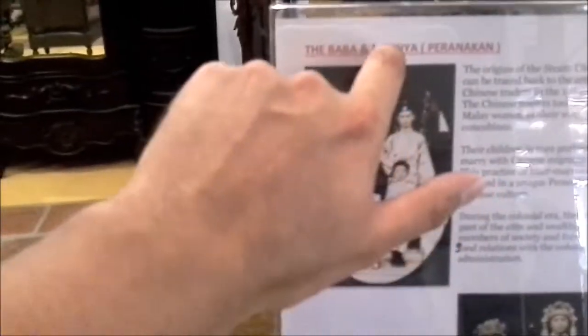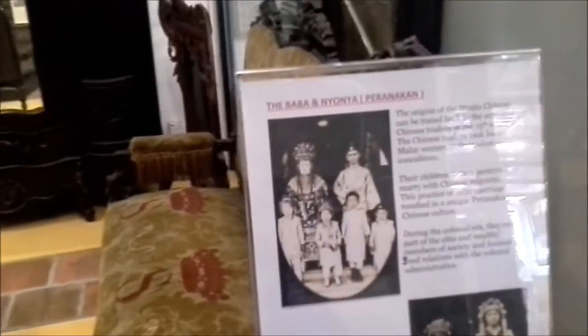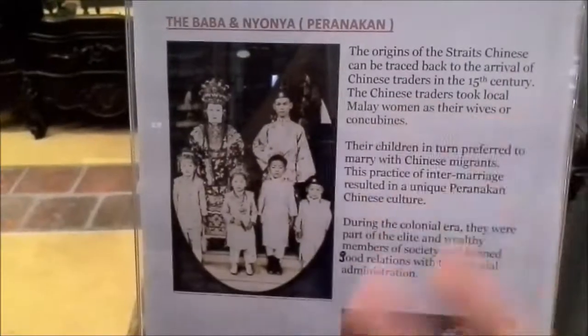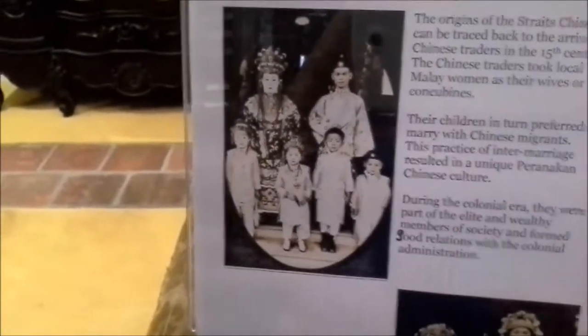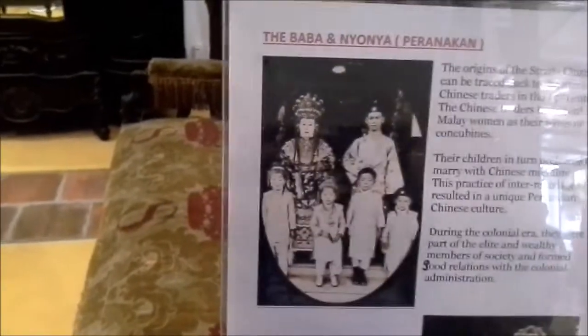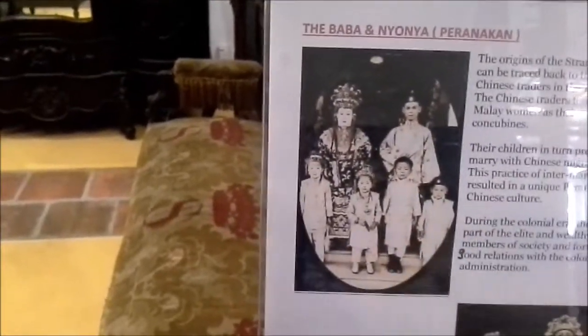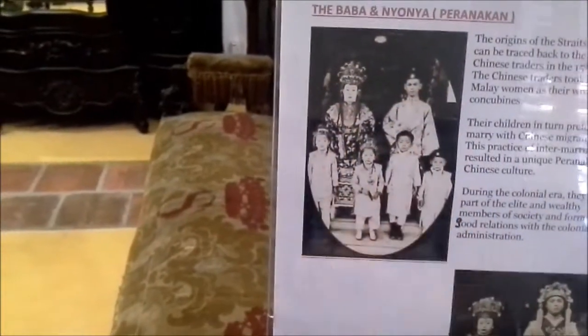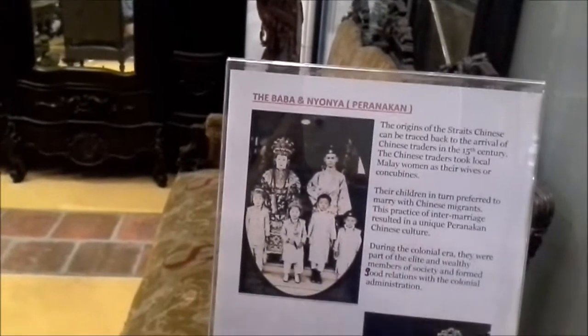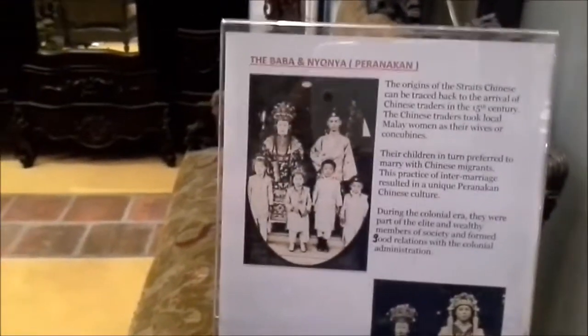Now, obviously, Baba means father in Chinese, right? Nyonya means miss in Malay, and this union of a Chinese man and Malay wife, obviously Chinese traders came here and took local wives. What the guy that works here, the son of the original lady that I spoke to, has explained to me is that you can see the traditional outfits over time with the gentrification of the traders, the international traders.